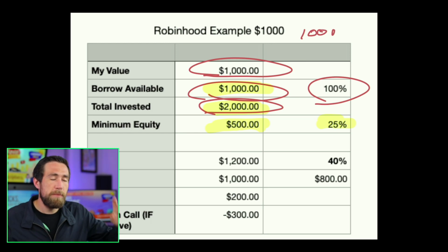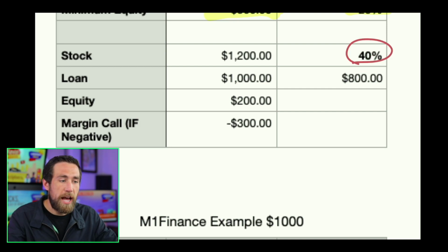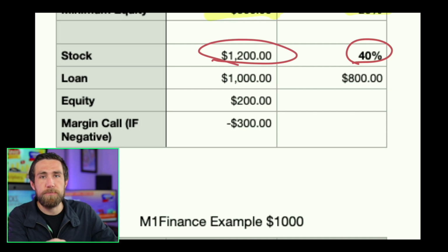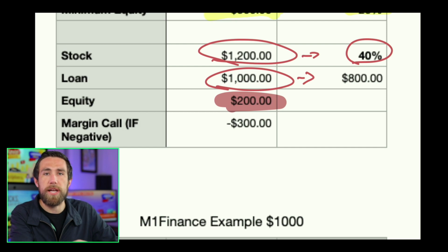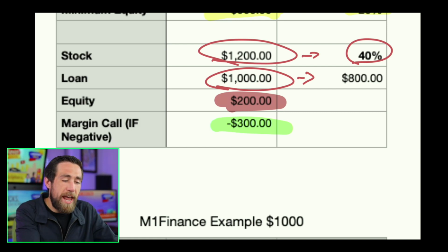All right, sounds good. But now, what if the stock market falls 40%? Whoops, there we go, 40%. Now all of a sudden, a 40% decline in Tesla stock means your $2,000 in stocks just became worth $1,200. Uh-oh, wait a minute. You have a minimum equity requirement. You have this $1,000 loan, so $1,200 in stock value minus $1,000, that only leaves us with $200 of equity, which means Robinhood says, uh-oh, your account has negative margin equity. You are negative $300.